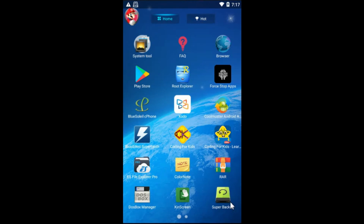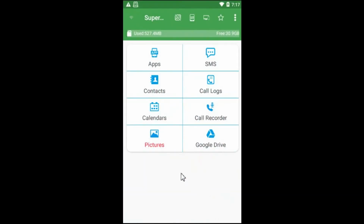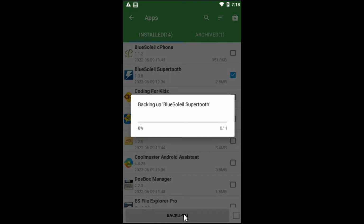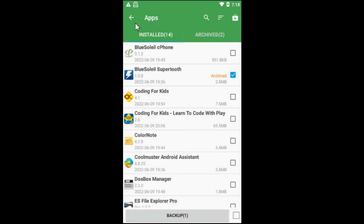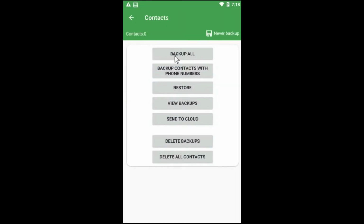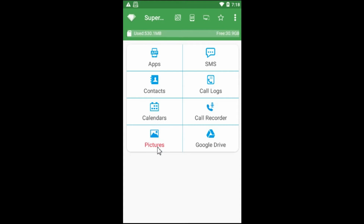This is Super Backup. It's a very important app. With it you can make a backup of all your contacts, SMS messages, and also other applications. In case you upgrade your phone, you have all this data ready. So you can make a backup for applications. Select the application you want to back up. Just click backup and then you have it ready inside your phone. Also you can make a backup of all contacts and later on you can restore them. And you can do a backup for calendars, pictures, SMS, call logs. Also it comes with the option of a call recorder.